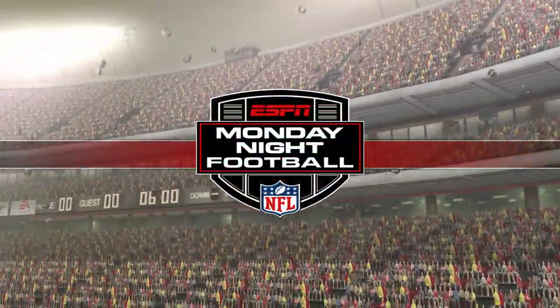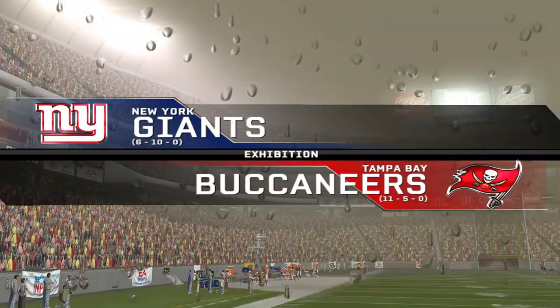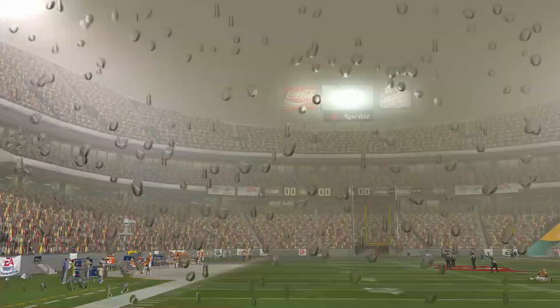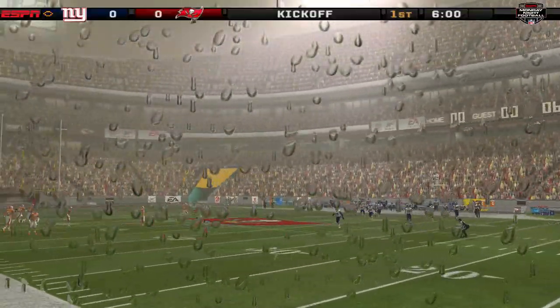Ready for what should be another great NFL matchup. The field is damp and rain is in the forecast for tonight's game as the Giants get set to take on the Buccaneers. We're lined up and ready for the kickoff, so let's go to the field for the start of the action.